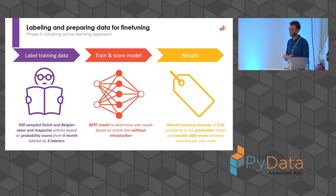Because we talked with our editorial manager, and he said, every article has an introduction, but the introduction in every article is kind of the same. Even if you have a Connect Me article, the intro is just giving the facts, like in an Update Me article. So he said, just remove it from every article, because the rest of the article is where the interesting information is, and it's probably a lot easier for the model to recognize the user need without that intro. And he said the end of the article is also not important. Just focus on the beginning without the intro, and that will probably work best. So we gave the article like that to the model, focused on the first 512 tokens.